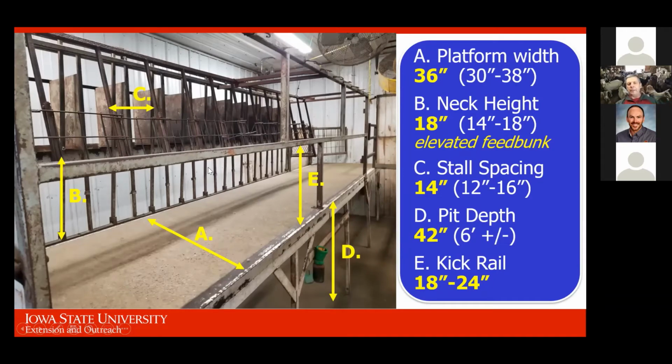The neck height on these parlors, typically in that 14 to 18 range. I've seen a lot of them in 16, 17, 18 inches. And as long as that feed is pretty elevated, not a big deal. But sometimes when you take a look at different types of feed bunks for goats, you don't want something quite this high. If they're eating some forages and actually eating off the ground, you want to make sure that they don't have the throat cut on them as well. So you might want to size the neck height depending on the feed bunk.